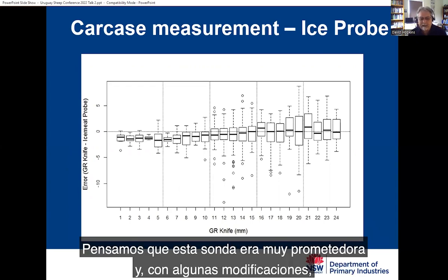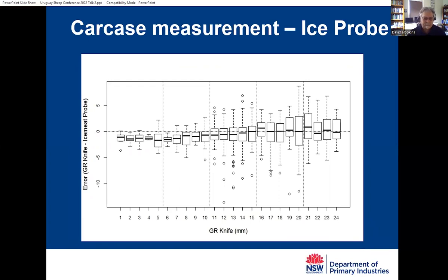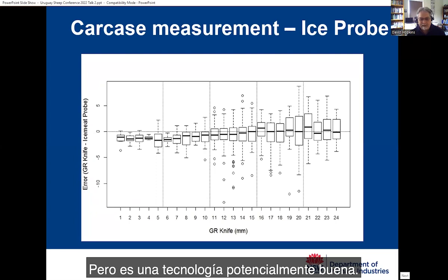And so we deemed that this probe had a lot of promise. With some modifications, potentially it could be a very good option for the Australian industry. Unfortunately, the funding bodies sort of capitulated on it, and it hasn't gone further than that, but it is a potentially good technology.